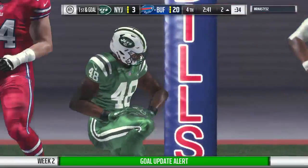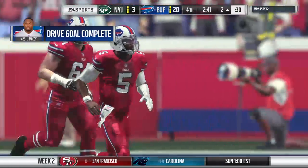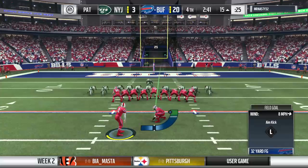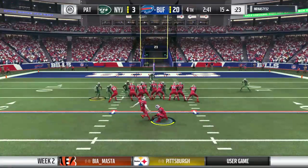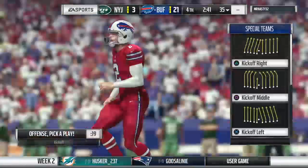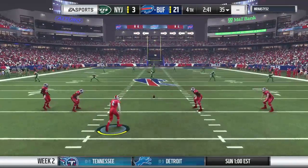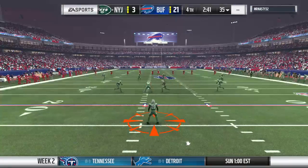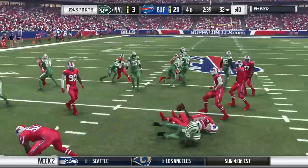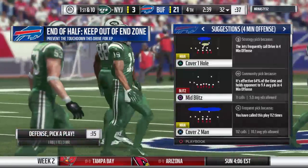LeSean McCoy, his second touchdown of the game, his third on the year. And the Bills use the short field to their advantage as they cash in for 6. And he atones for his miss the first time around as this one is up and good to extend their lead. After the TD, here's Carpenter on to kick it away. It's a short kick, taken at the 15. And they're going to start this drive in pretty good shape as they get it up past the 30. So out now come the Jets.